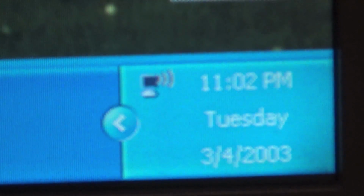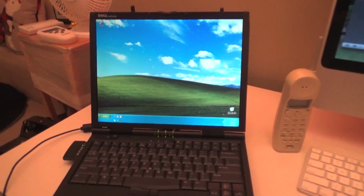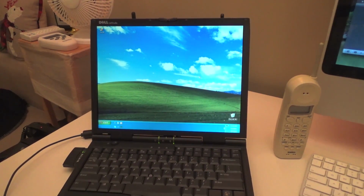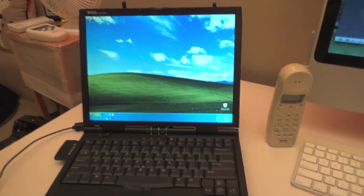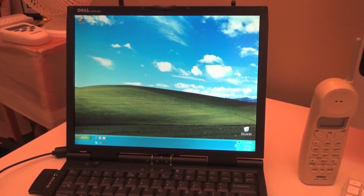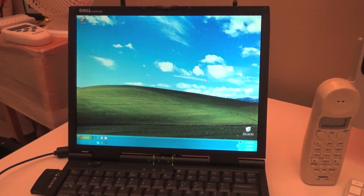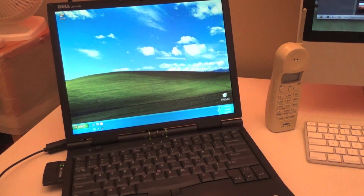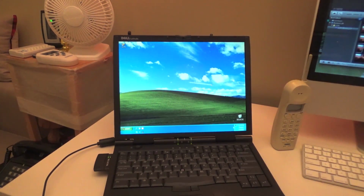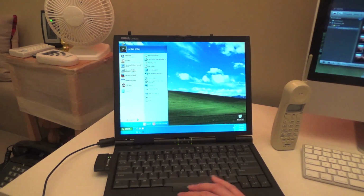Looks like the date and time is set for 2003. So perhaps this is not as old as I thought it was. I mean, 2003 was still a long time ago in the world of technology, but it's not that old, I guess. And it looks like it's connected to the network despite the crazy time difference. So it looks like the drive activity has stopped. So I think we're largely ready to go. So let's see what we have on here. Let's look at what programs I got on here.